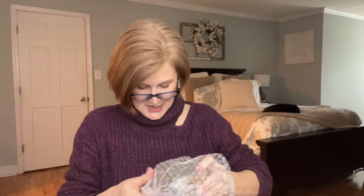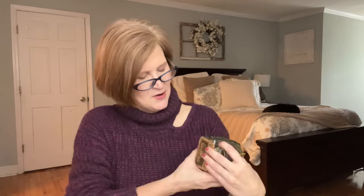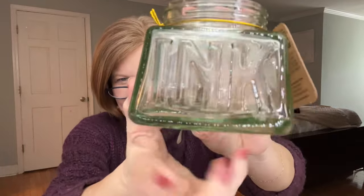It really does look like that. Okay, it's called the ink pen pot, and it says ink right here. I don't know if you can see it, I-N-K. It says fresh quality ink. And then I guess you could put all your pens and pencils in here or anything you need on your desk. Okay, so let's read about that.